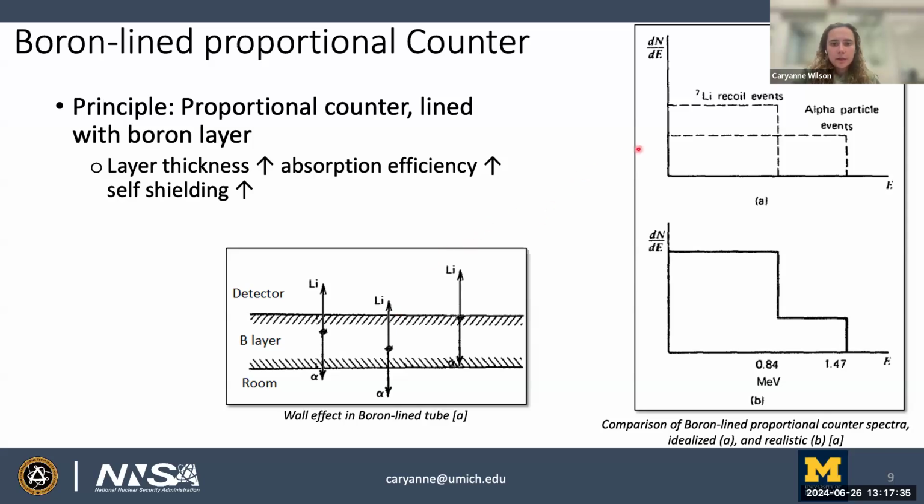And so as you can see on the spectrum, 0.84 MeV will be deposited if the interaction occurs right here and all the energy of the lithium makes it to the detector. But if the interaction occurs right here and the lithium is shielded so much that it doesn't make it into the detector, maybe no energy will be deposited into the detector. And you can see this reflected in the shape of the spectrum from this detector as well.